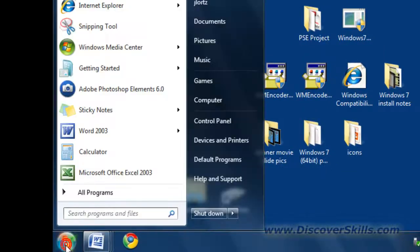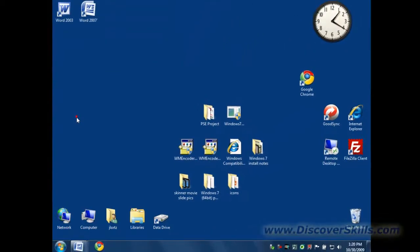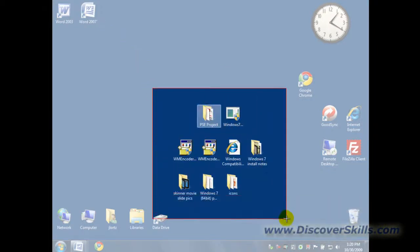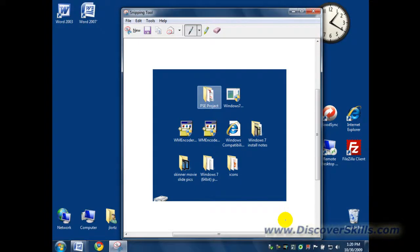If I click down here and go up, it's called the Snipping Tool. The Snipping Tool replaces having to press the print screen key on your keyboard to do a print screen. If I click on it, it allows me to click and drag out anywhere on my screen, and when I do that, it will take a snapshot of whatever I drag around.